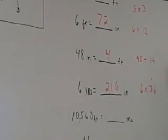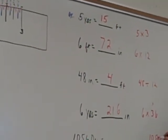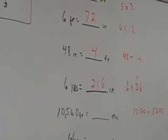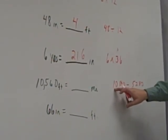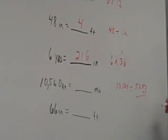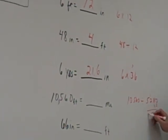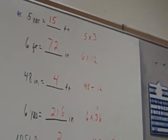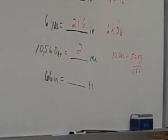Feet to miles. Dividing. So 10,560 divided by 5,280. And if I use any kind of thought process, how many 5s will divide into 10? 2. So let's just check real quick. This is guess and check. I'm guessing 2. 2 times 0, 2 times 8, 2 times 2 plus 1, 2 times 5. Boom. Got to be 2 miles. Right? Alright.